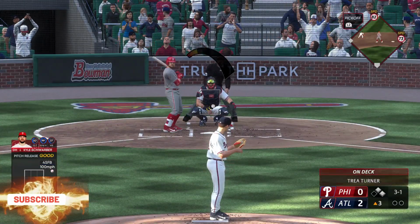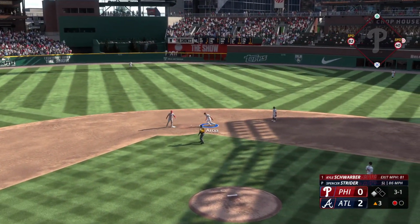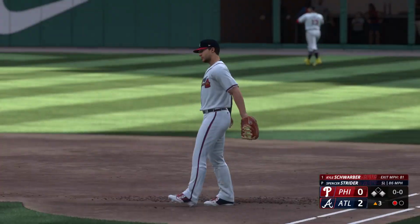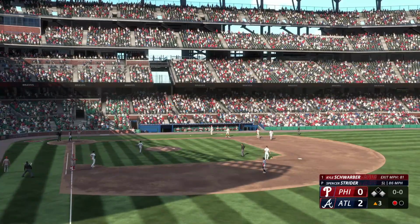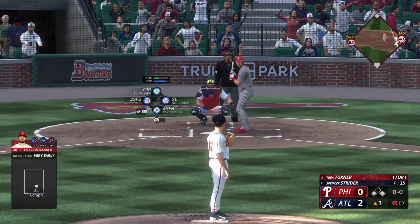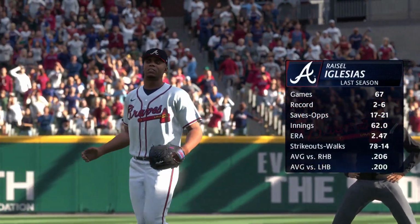Trea Turner up next. And that one hit to first. Over to Arcia. That's one. Can't hang on. Two on, one out. Trea Turner now in the infield at the corners. Don't be surprised to see them come home first and prevent that run from scoring.